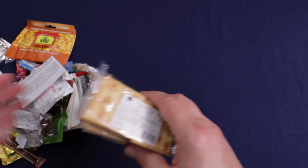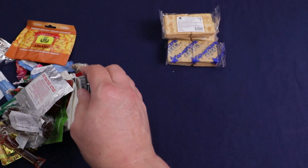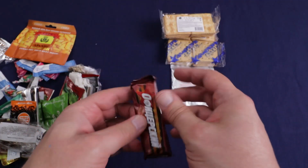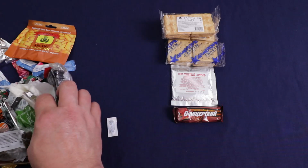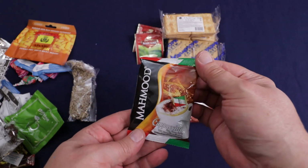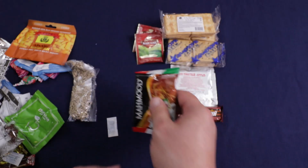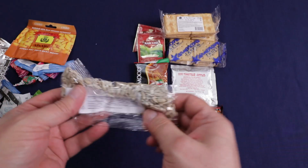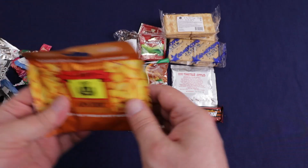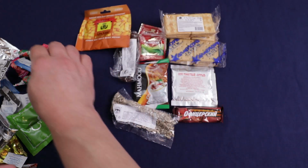Okay, we got 2 packs of flour biscuits. Get them back in view. We have a pack of wheat biscuits. We have our pack of spicy tomato sauce. A chocolate bar. Should be another one. We got 2 teas. We have, what I really like, a powdered cappuccino drink, which has a little packet of chocolate powder. Let's see here, sunflower seeds, pack of raisins. We have our salted and roasted peanuts. These are actually pretty good.